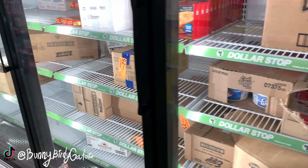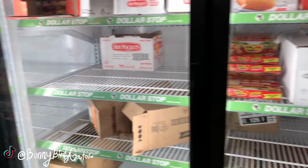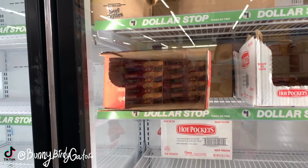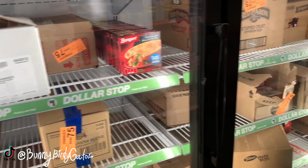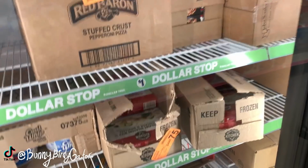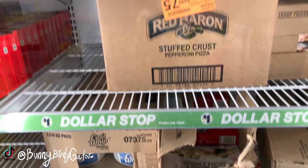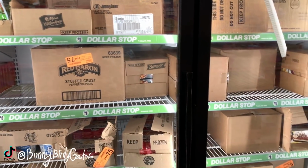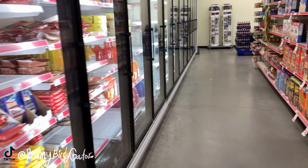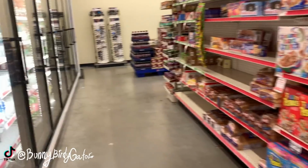I know they were getting some of their refrigerators fixed. Looks like we're starting to get some items. Beef patties, Hot Pockets, some of the microwave dinners. I'm just gonna have to keep trying. I'm gonna have to just keep coming back and sharing this section with you guys because I know they're trying to get this store together.